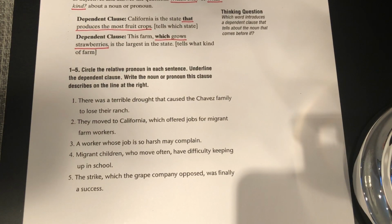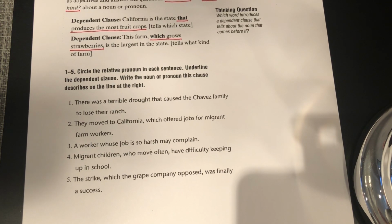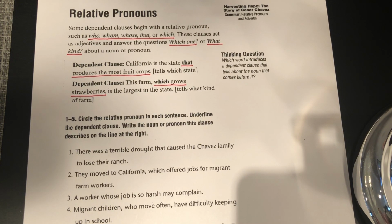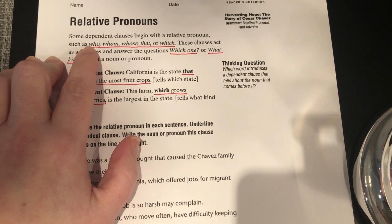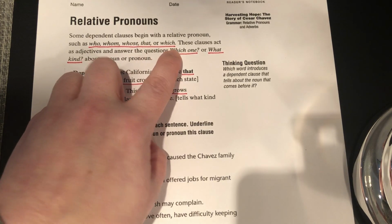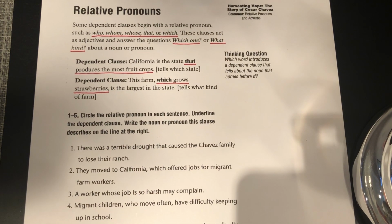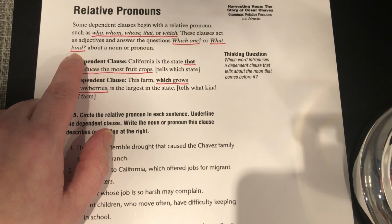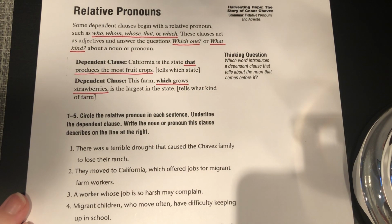And then the final page that I'm going to go over today is page 236. Page 236 is on relative pronouns. Some dependent clauses begin with a relative pronoun, such as who, whom, whose, that, or which. These clauses act as adjectives and answer the questions which one or what kind about a pronoun or noun. So I would start by underlining these key words, who, whom, whose, that, or which. Those are the words you're going to be looking for in the answer to try to find the answers. And also I would underline which one and what kind. Those are also going to help you try to figure out what the answer is.